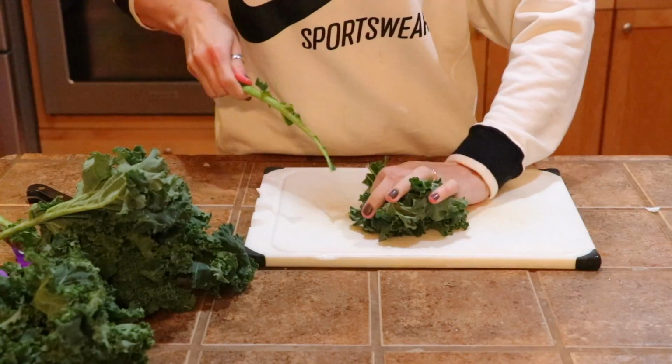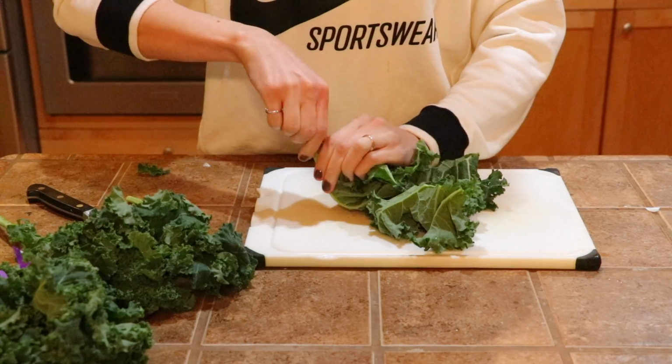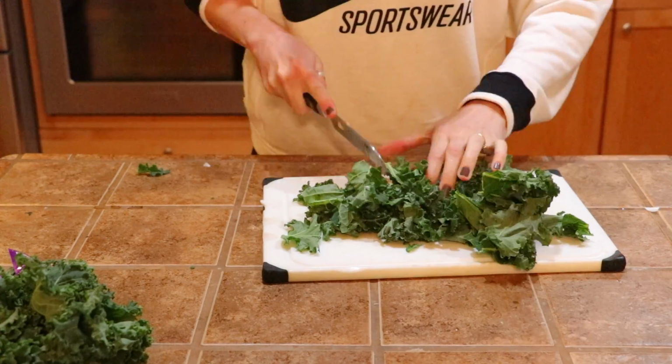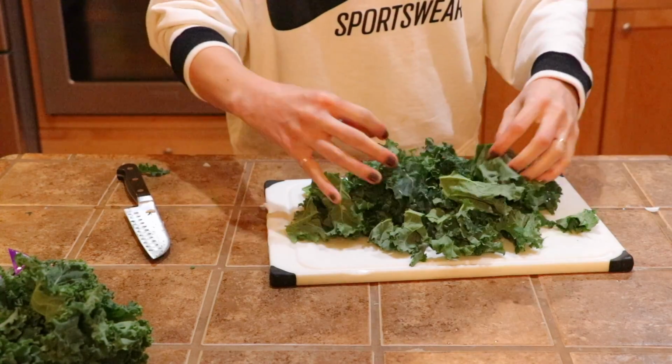And then you're just going to take some kale, and you're actually going to want to use way more kale than you think because kale wilts down when it's cooked. So I do like quite a bit of kale, but you're just going to take the stems out, and you're just going to chop it up into little bite-sized pieces, and that is going to go in the pasta as well.